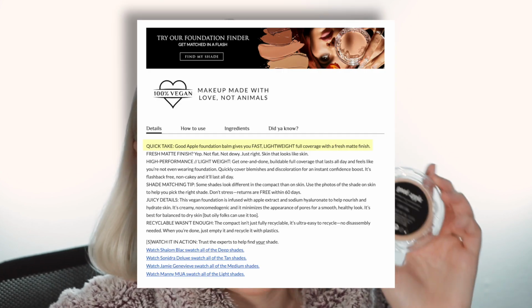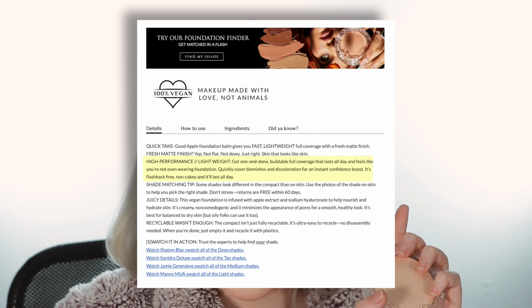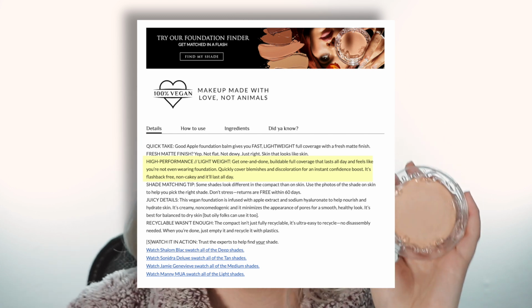So I really love that brands are trying to lean more eco-friendly in that way, especially with makeup packaging. So I'm gonna go over some notes on the KVD Beauty site to give you guys a little bit more information on the product. The Good Apple foundation gives you fast, lightweight, full coverage with a fresh matte finish. We will talk a little bit more about those claims as we get into the wear test. High performance, lightweight, get one and done, buildable full coverage that lasts all day and feels like you're not even wearing foundation. Quickly cover blemishes and discoloration for an instant confidence boost. It's flashback free, non-cakey, and it lasts all day.